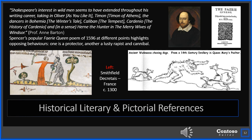Right about the same time as Shakespeare was writing his plays, there was a very, very popular poem called The Faerie Queene by Spenser, written in 1596, and it highlights at different points sort of opposite behaviours of a Woodwose. One is as a protector, and another one as a lusty rapist and cannibal. Can't have it always, I suppose.